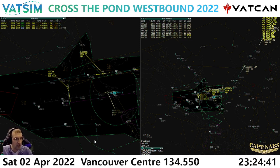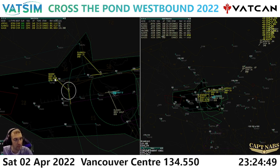WestJet 26 heavy, descend 2,000, turn left heading 100 to intercept, cleared ILS 08 left. Left 100 to descend 2,000 feet, intercept ILS, runway 08 left, WestJet 26.